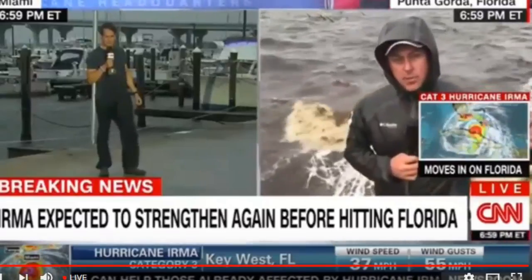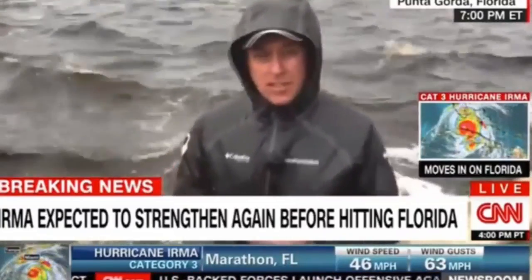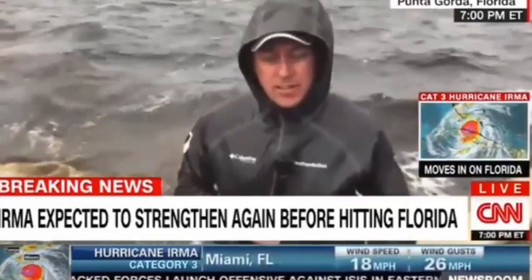Going to stay paralleling the coast over water. Water is what these hurricanes thrive on, what gives them their energy. And with that track, keeping just off the Florida coast from Naples to Fort Myers and up towards Tampa, they could all be experiencing potentially.